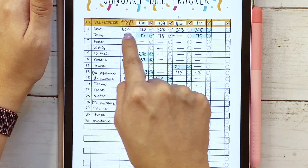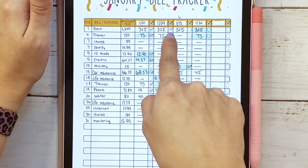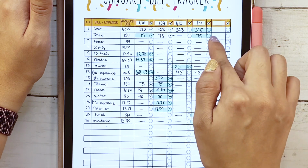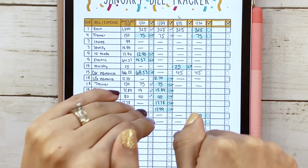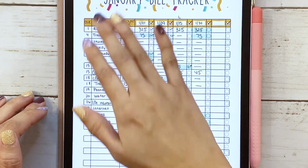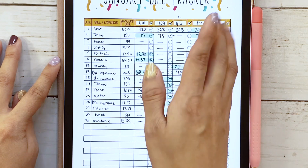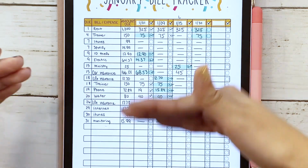So in this case, this first line is our rent. It's due on the first of the month. So we know that we have to have that total amount set aside in our bank account, meaning we leave it there by the last day of the month, or the last paycheck of this month, so that we can pay it for February. So this bill tracker, yes, is January's bill tracker, but we are planning for the upcoming month because we've already paid January's rent from December's bill tracker.